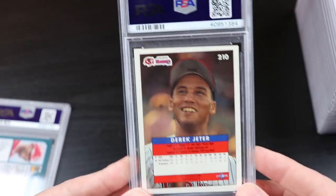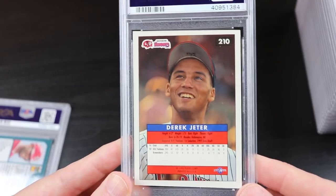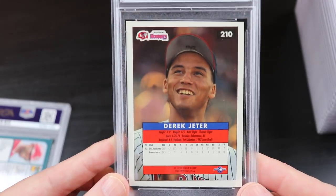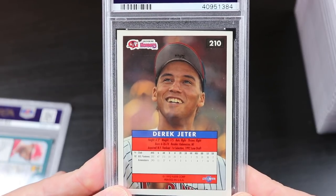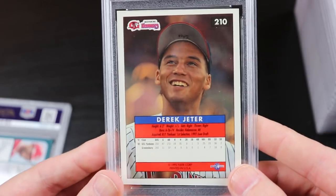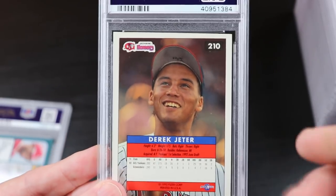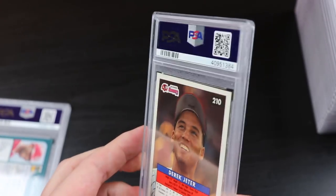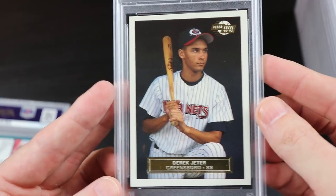Okay. Love this card. I always have, ever since I pulled it out of the pack. This is a Derek Jeter minor league card. It's 92-93 Fleer XL. Love this card. Derek Jeter as a rosy-cheeked prospect. This is a great card. Let's see what we got. A 9. I like it.